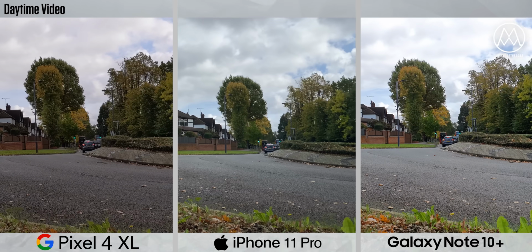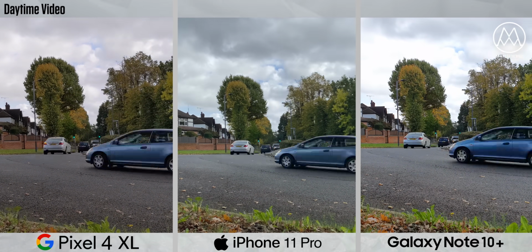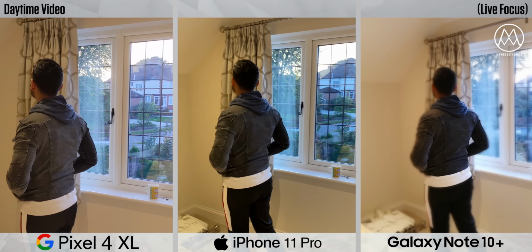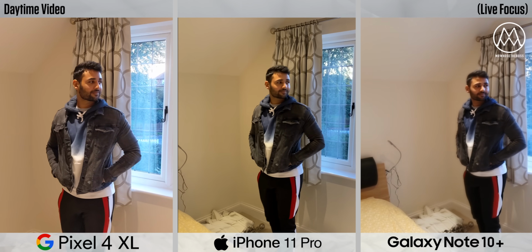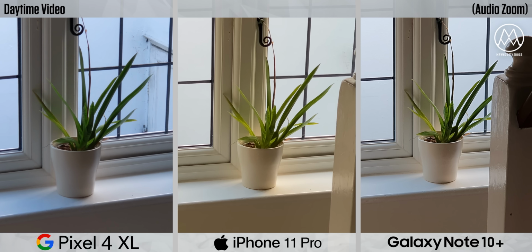You'll see that the bright spots on the Samsung, and occasionally the Pixel as well, are a little bit overblown compared to the iPhone, which has them much darker and more controlled. The Note also has live focus video, the ability to artificially blur the background, as well as audio zoom, which can isolate audio from whatever you zoom in on. Good to have, but I wouldn't call either of them huge features.